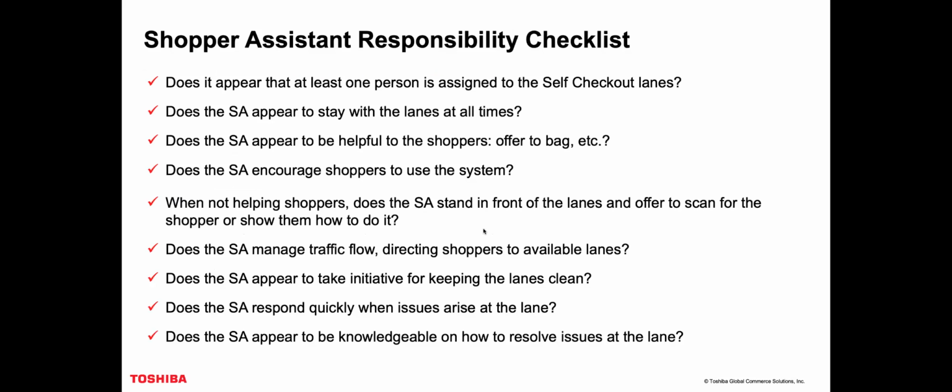These next 2 pages, I'm not going to dig in too much, but this is kind of a checklist, right? A summation checklist. So when you go back to your store, look at the shopper assistant, ask yourself, are they doing these things? There's probably about 15 different items on these next 2 pages, but are they really doing these things? Do they want to be there? Do they have the right personality?